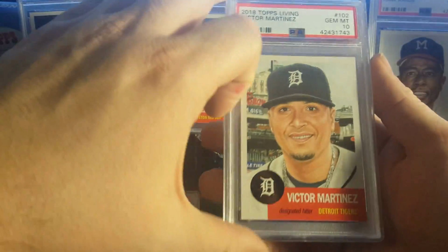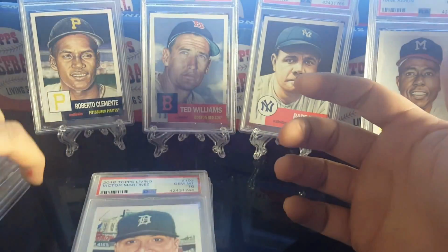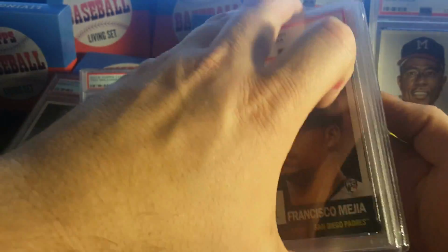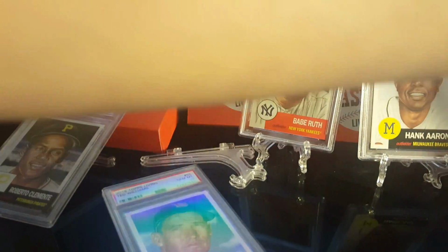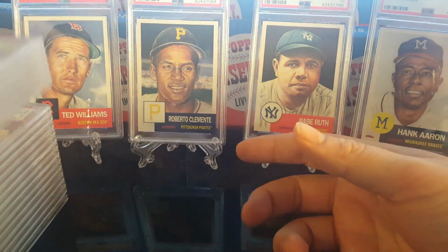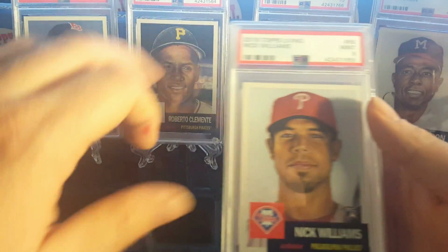Victor Martinez, 10. Nice. Sweet. All right. A few more of his. Oh, there they all go. Martinez and another one. Another one. Sweet. Back to this guy. 10 for him, 10 for him, 10 for Teddy. It's a good box. Yeah. It's crazy. All right, gang. 3 boxes to go. I am going to have tons of storage for my PSA cards. I thought about buying custom boxes, but man, those PSA boxes are just fine.